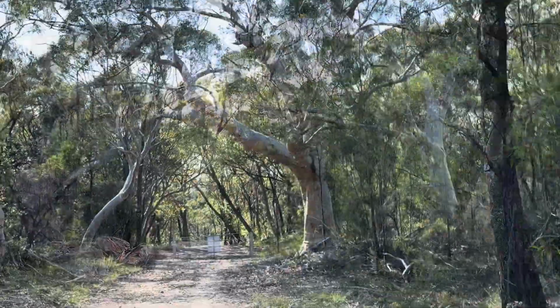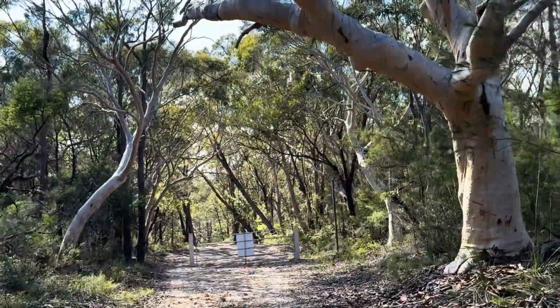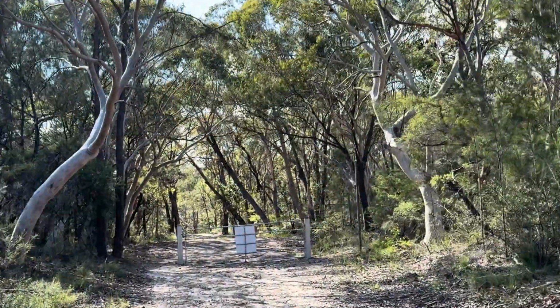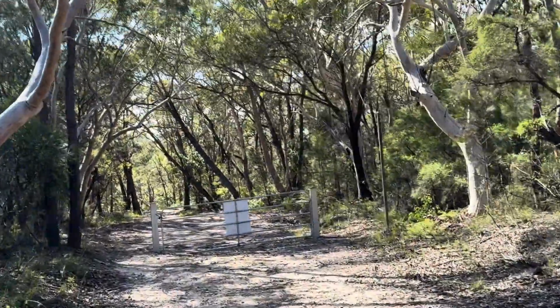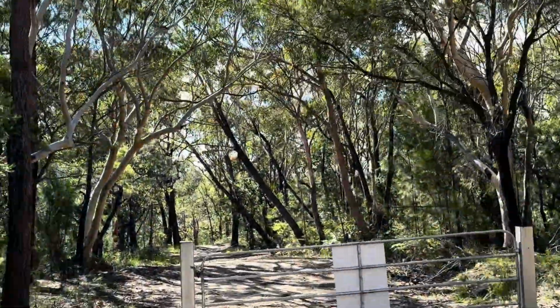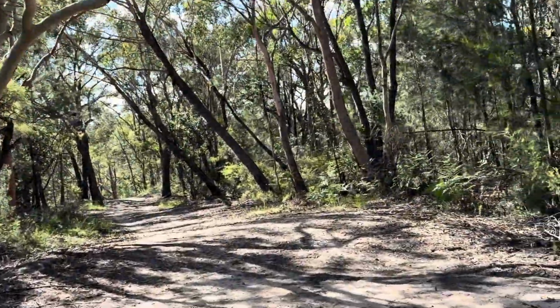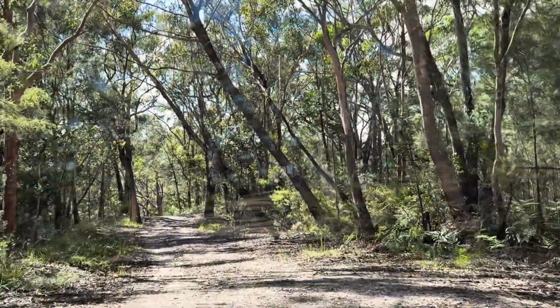So yeah, cool. Coming down to another gate, as with the other ones, there's a nice easy path around either side of the gate. This is about 2.4 k's in. When you get to this gate, just continue on and you'll really start to feel the descent now as we begin to head down to the creek.